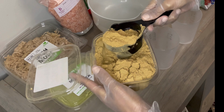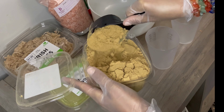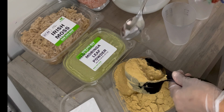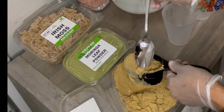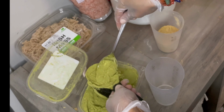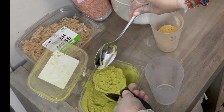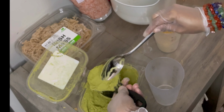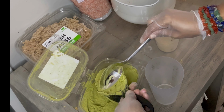And actually, today we are making a new premium soap bar that's a part of our skincare line. At this very moment, you see me getting together my ginger root powder and also my moringa leaf powder. I decided to add both of these ingredients mainly for their benefits.